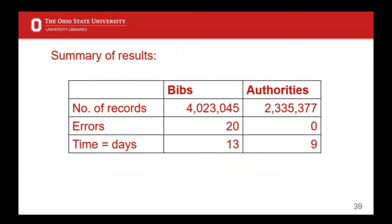So in summary of the load issues, for bibs, just over 4 million records, authority, 2.3 million records. Errors in our bib records, we had 20 across all 4 million. We had 0 in the authorities. The total time for doing the bib record loads was 13 days. The total time for authorities was 9 days.